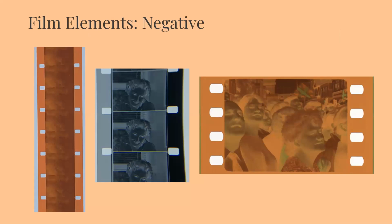The next few slides, I wanted to show examples of some major film element types, which are important to consider in digitization projects. The film element that captures the image in the camera when you're recording it is the negative. You can see both color and black and white negative film examples here. The negative is developed and printed after it's been exposed in the camera to make a positive film for projection.